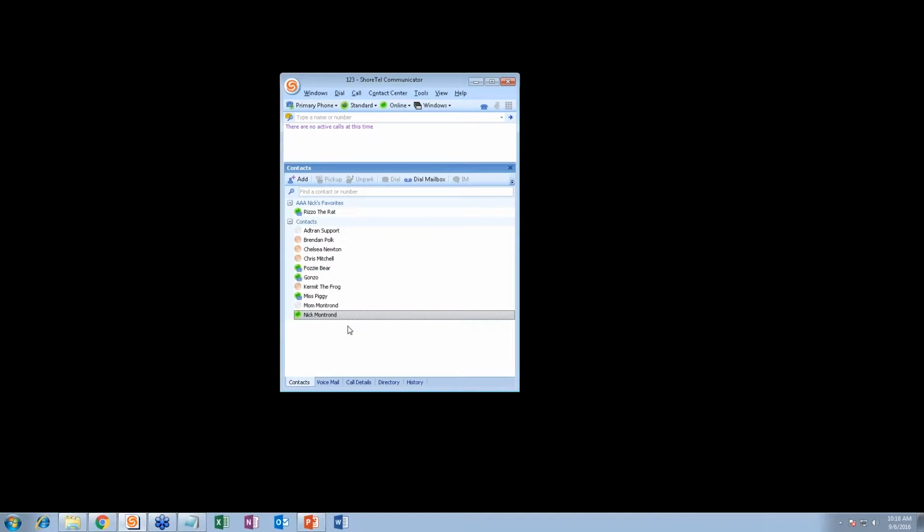There we go. Now my phone is orange because I'm on a call. And if I hover over my name, I can see who I'm on the phone with. This doesn't work in all systems. It's something that can be disabled by the administrator. Sometimes it'll only show that I'm on the phone, depending on how that's set up. Hang up that call now. And as soon as I hung up, it immediately turned green again. It's usually pretty quick about updating this call handling.